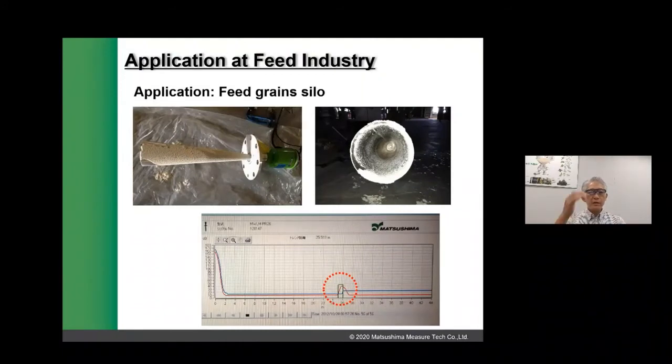Next one is the feed industry. We also have many references in feed mill applications. Sometimes flour or something is adhesive inside the antenna. But we have the purging, cyclone purging system, and also we have another option of a special material that does not easily adhere inside the antenna.